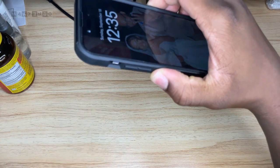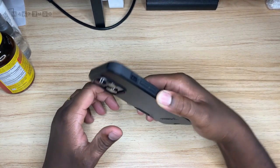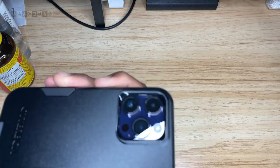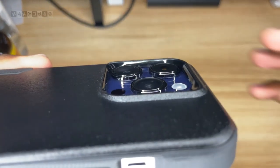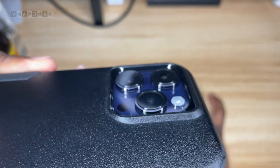It goes like this at an angle. It's not really flat because of those lenses. This out-of-box case that I bought does help protect the lenses, as it has a little case bump right there to help keep the protruding lens from touching the surface and scratching it up.